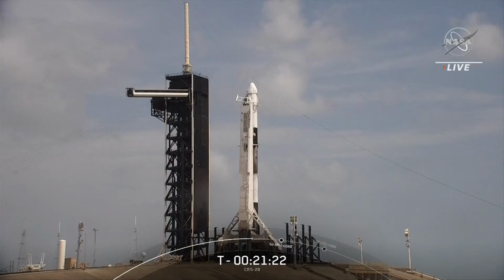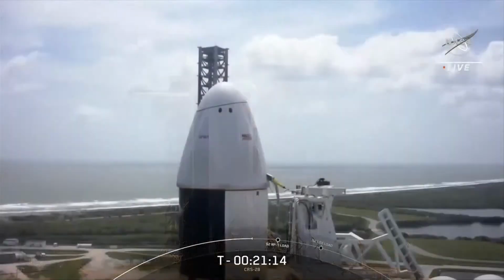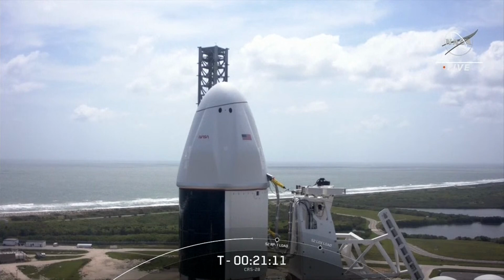You are looking live at Launch Complex 39A at Kennedy Space Center. In just over 20 minutes, this Falcon 9 rocket will lift off, carrying the 28th commercial resupply services mission from both NASA and SpaceX to the International Space Station.